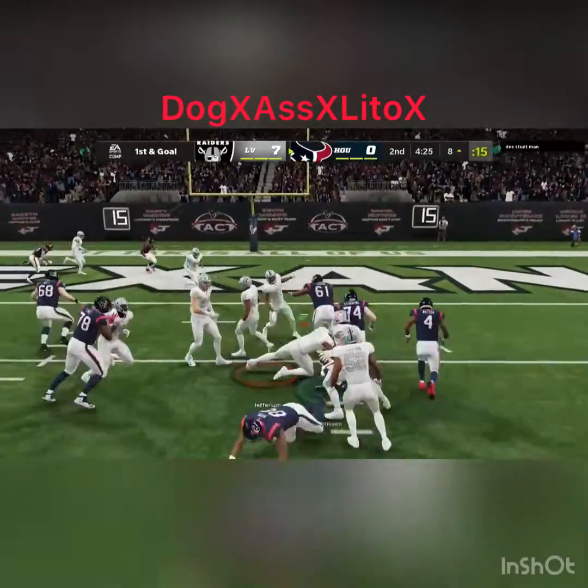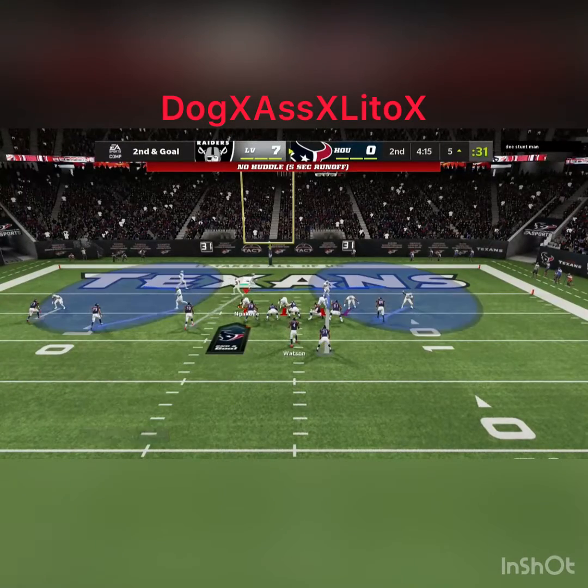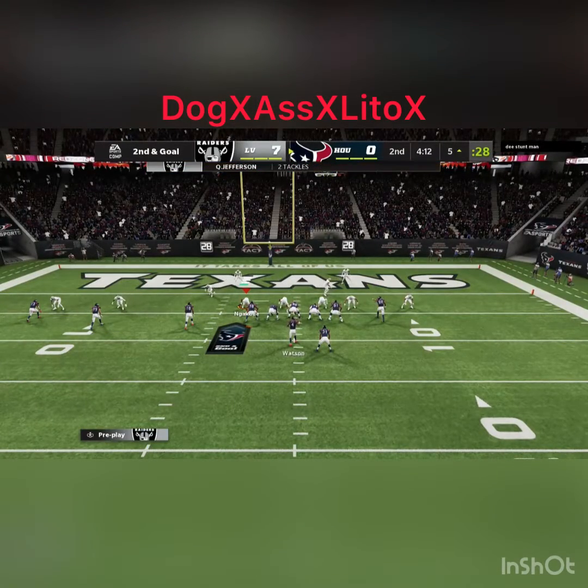Watson, option play. He'll hand it to Johnson, and they'll get this from the 8 to the 5. Pickup of 3, and the ball smack dab on the 5-yard line.